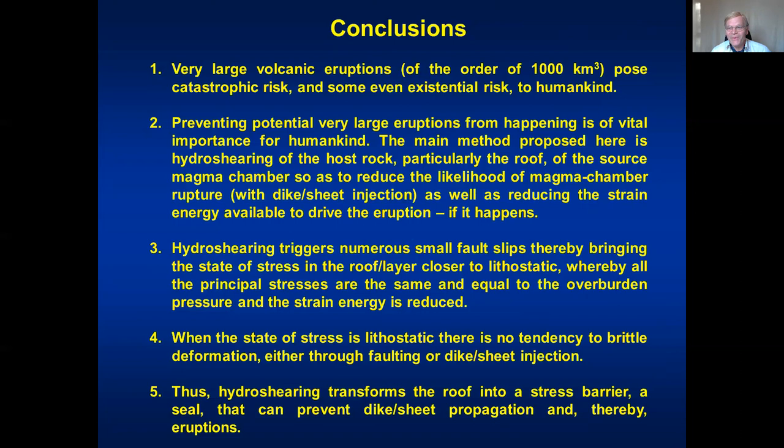Of course, we need to test this idea, and we could start by testing on some small magma chambers that are far from any humans, and see how this method works. But I think that I can repeat what I said earlier: for humankind living here on this planet for the next thousands of years, we need to look into possibilities of how to prevent large, very large eruptions.